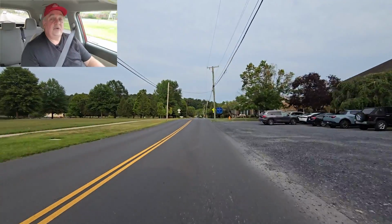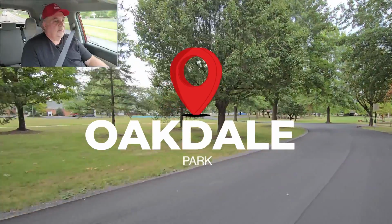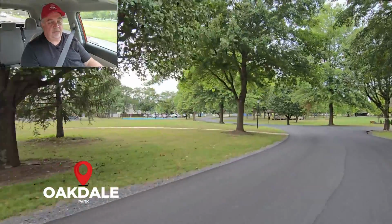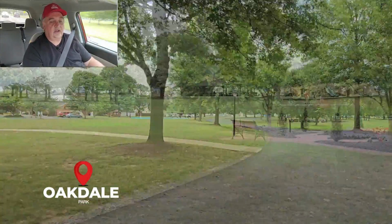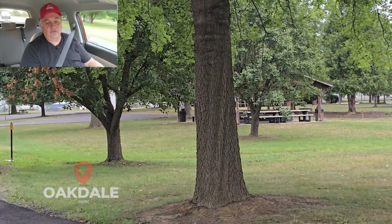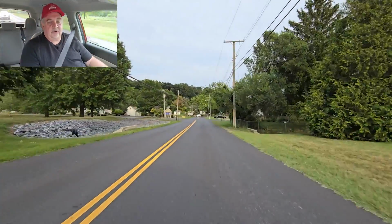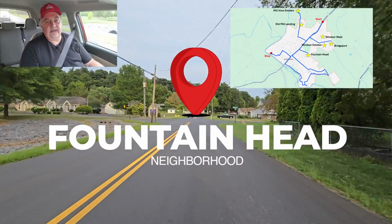So I mentioned parks, a lot of great parks here. Another one of them is Oakdale Park over here on my left-hand side. And Oakdale Park is also the home of the Bridgewater Little League baseball games. Now, going to go into a neighborhood here. This is the Fountainhead neighborhood.